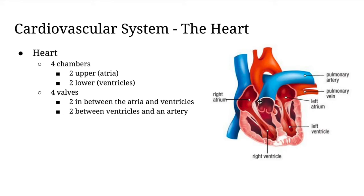There are 4 chambers in the heart. There are 2 upper chambers. Each upper chamber is called an atrium. Plural would be atria. So you have 2 atria, or you could say you have a right atrium and a left atrium. The bottom chambers of the heart are called ventricles. So you have a right ventricle and a left ventricle.